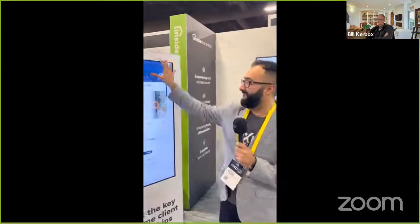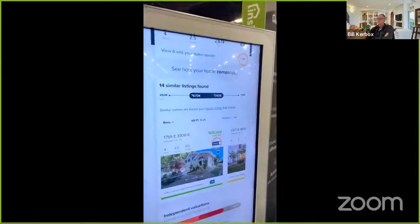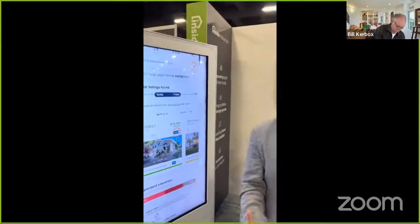The first thing they'll be able to do when they sign in is they can add their address, and guess what? We'll give them their home valuation. Similar to other apps on the market, it's very popular for consumers to want to know, hey, how much is my property worth? But unlike other apps on the market, we don't give you a computer algorithm. We don't say, here's your address, here's what it's worth. We do it like an agent does.